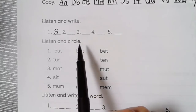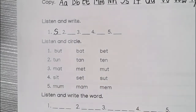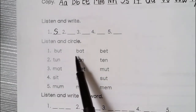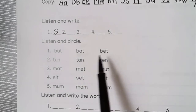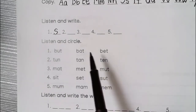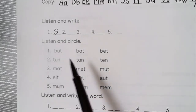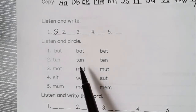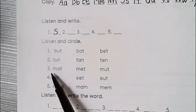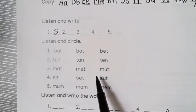Listen and circle. First, I read every word. Then you listen and circle. But, bat, bet. See, ah, eh. But, bat, bet. Ton, tan, ten. Mat, met, mut.